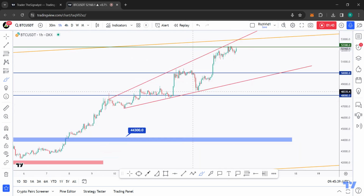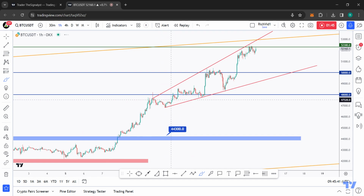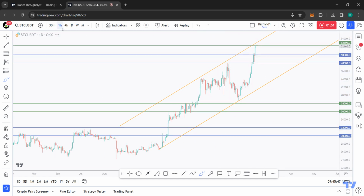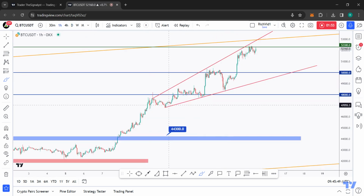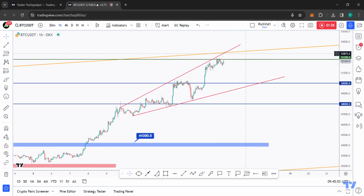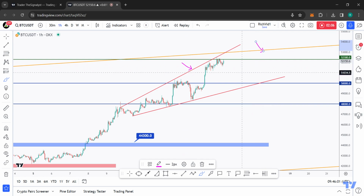If you zoom into H1 time frame, from a medium term perspective or a short term one, we're trading inside this rising broadening wedge, as you can see in red. That's why this zone is a massive rejection area, which is the intersection of the upper red trend line, upper orange trend line, and the 52,300 to 53k. So it's a big, massive resistance zone.